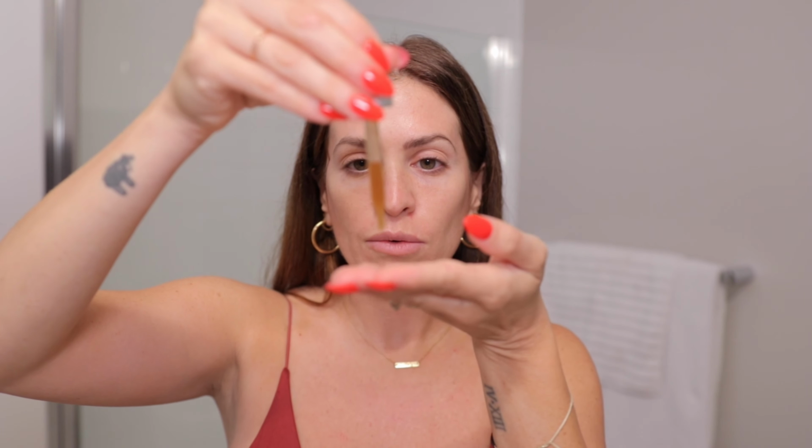So I usually do this a few swipes, and when I'm almost about done, I move on to my neck and to my décolleté. So next thing that I'm going to be using is the serum. First, you want to shake it up. I like to do about 2 drops in my hand. I mix it a little bit and then I apply.